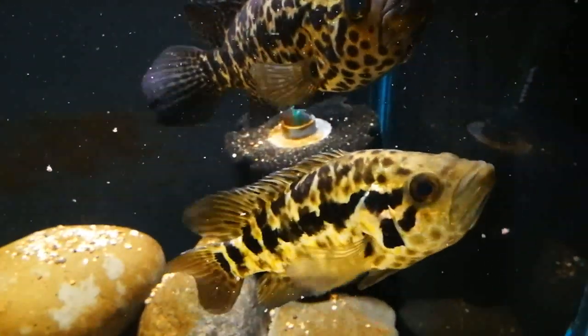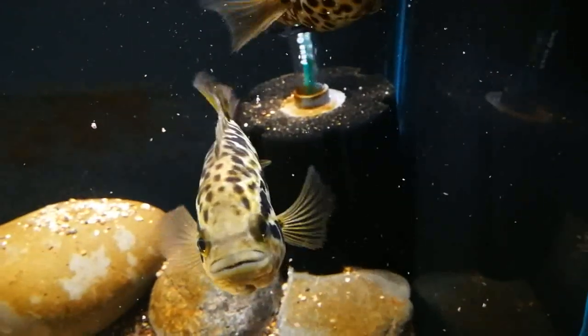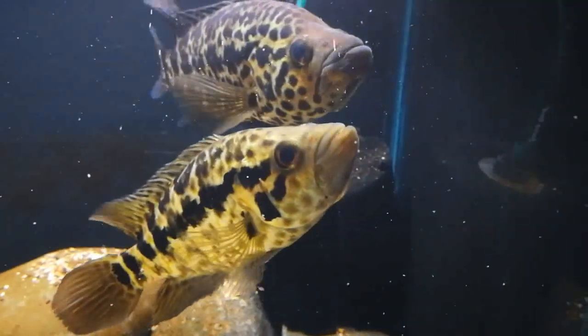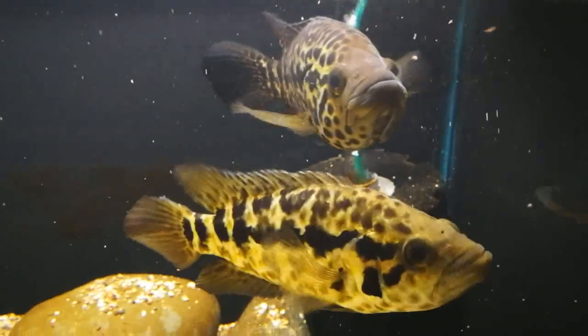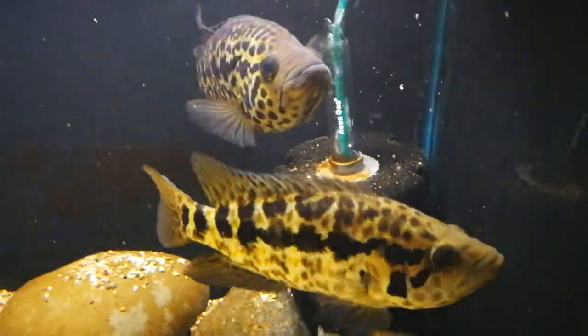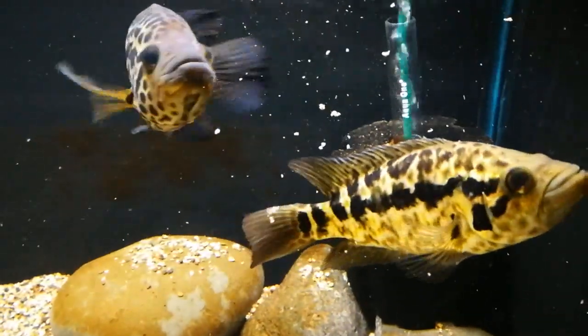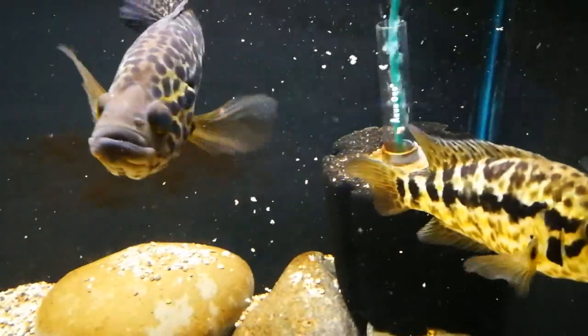Look at all the little bits. That's them crushing the pellets with the jaws at the back of the throat, which I believe are called pharyngeal teeth. I hope I've said that correctly. No doubt if I've said it incorrectly, someone will pick me up on it. But look, they're blowing back. I think they're full now. I think I've filled them up with too many mussels and prawns.